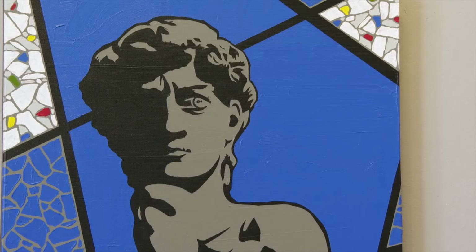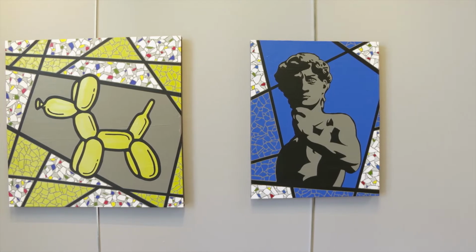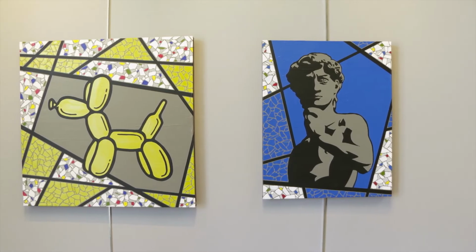You know, this painting over here, for example, is based on the famous Michelangelo's David sculpture. So I'm using that Renaissance sculpture and putting it in a contemporary context. It has a unique feel to it, and it's something that makes people think, and maybe reminds them of when they first saw the sculpture, whether in a book or in Italy.